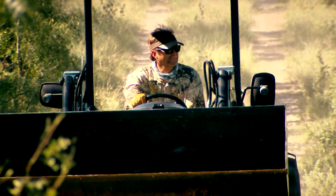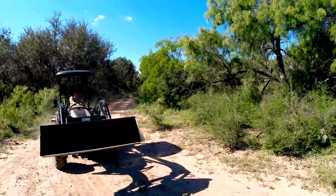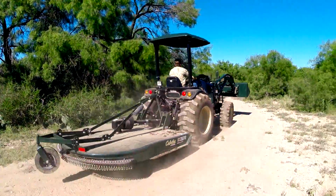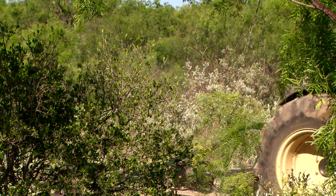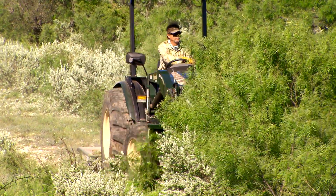You know, having the right tools to be able to do the job is so important to anything that you're doing. A carpenter can't go build a house without a good hammer, and when it comes to maintaining a ranch or a farm, or even around your house and obviously your hunting properties, having the right tools is very key. And that's why having a tractor set up and built to handle the needs is so key.